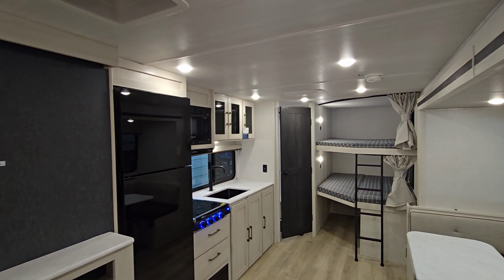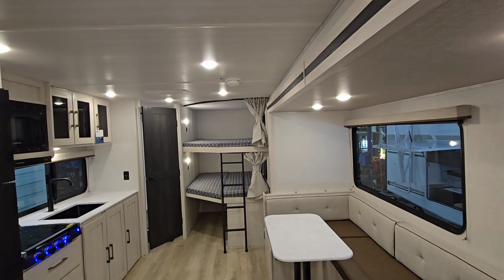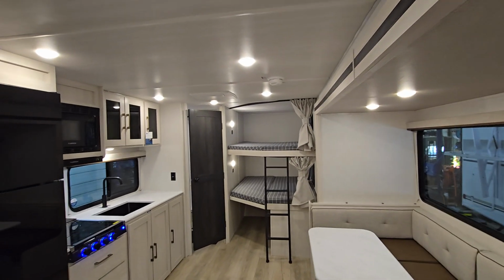Welcome to Primo RV Center and inside a brand new addition to our dealership and lineup from Surveyor. This is the 27X Camp, so brand new layout. Super excited to have it.